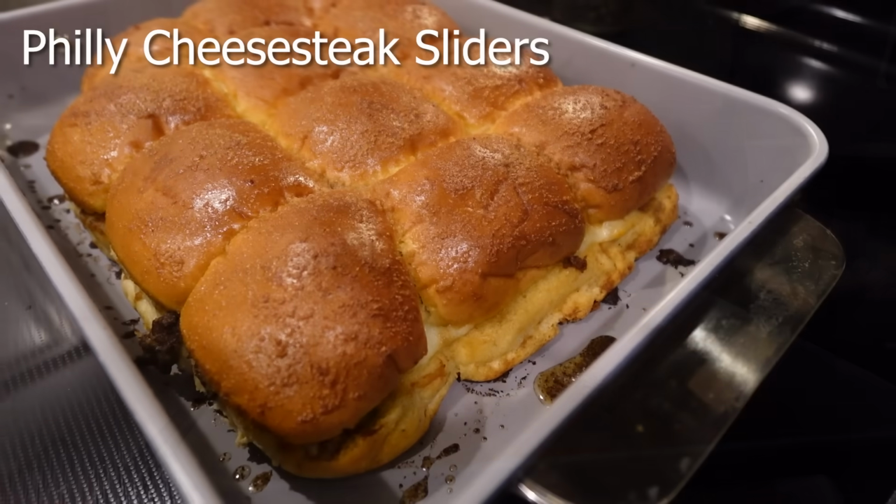We have saved possibly the best for last. I don't have a recipe for this. I just thought this would be a cool concept. I'm sure it's been done a gazillion times over, but we're just gonna wing it. We are making Philly cheesesteak sliders.